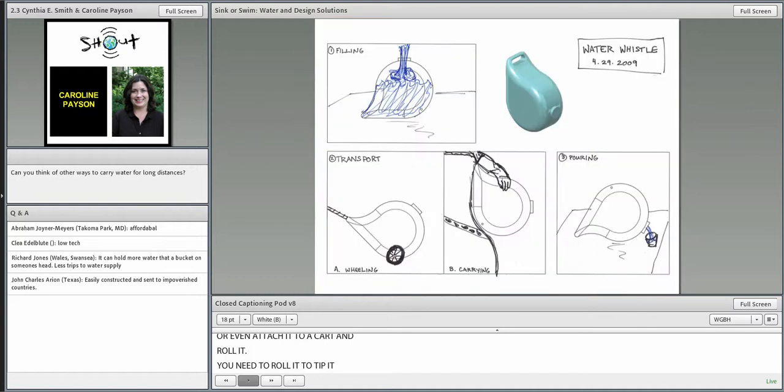This is the designer's first sketch about how this would work. One of the things that is really interesting about this is that the designer was inspired by something that you wouldn't think would inspire a water container, which was a whistle. If you look up top and see the blue, doesn't that look like a whistle? Mm-hmm. So another important thing to think about is this idea that sometimes designers can be inspired by unexpected things in unexpected ways, and this is certainly an example of that.